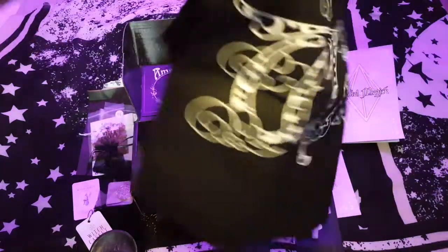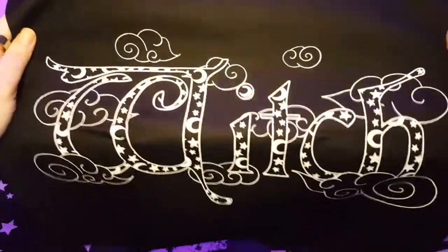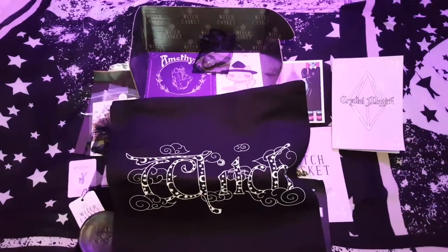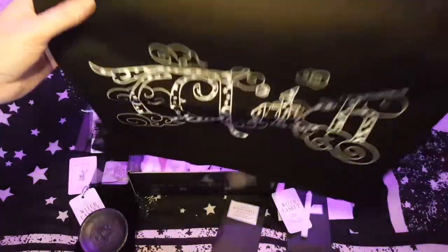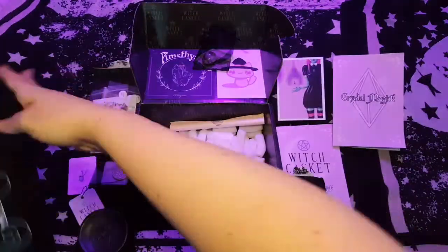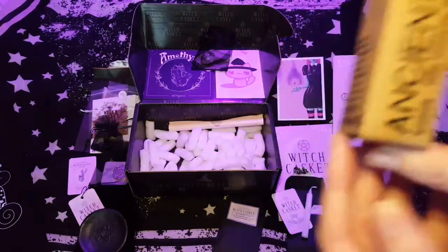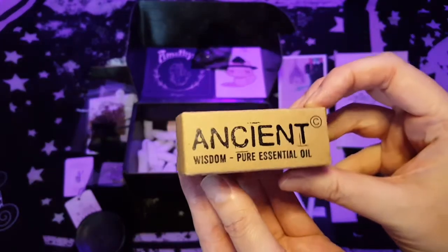Next, we have this amazing Witch pillow cover. The cushion cover is designed exclusively by Witch Casket. Measures 15 by 15 inches, and I happen to have the perfect pillow to put inside of it. Next up is the Essential Oil Blend, a relaxing essential oil blend used to cleanse and heal.